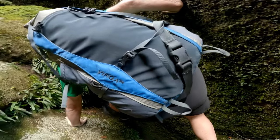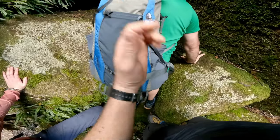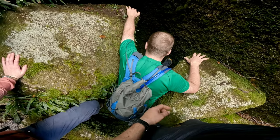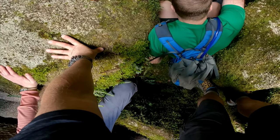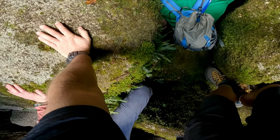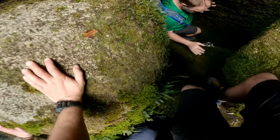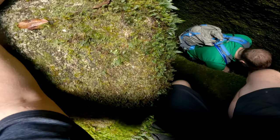This is one of those trips where I'm just going to go on and on and on about my TX4 approach shoes, just because they're amazing. And in this sort of terrain, you really want shoes that grip well, as a slip here could really knock you about a bit. Pretty amazing gorge, though. Oh, I know, isn't it?